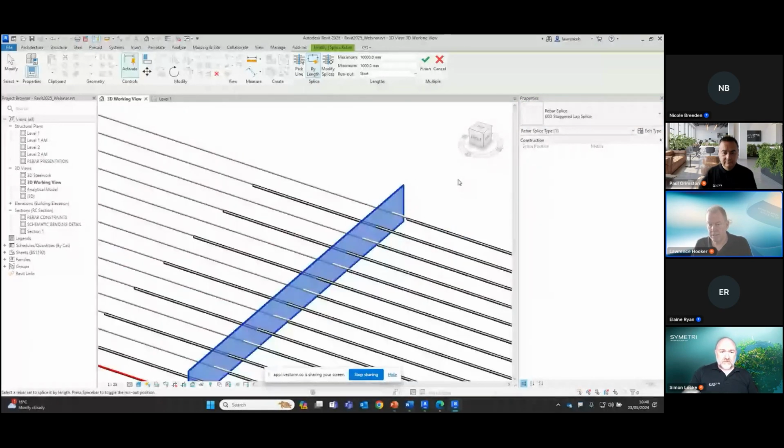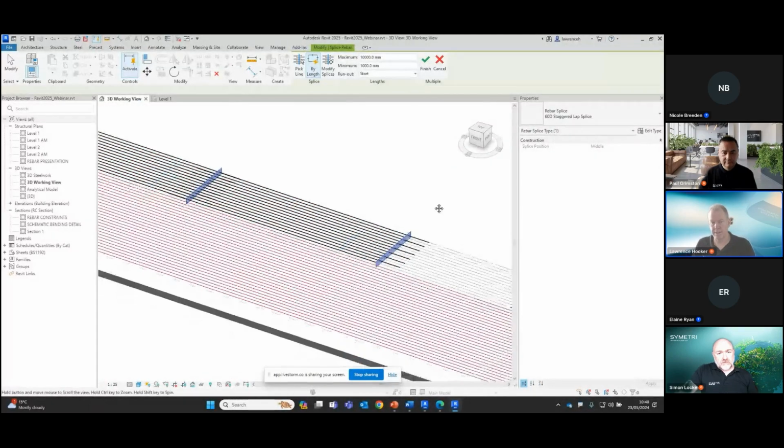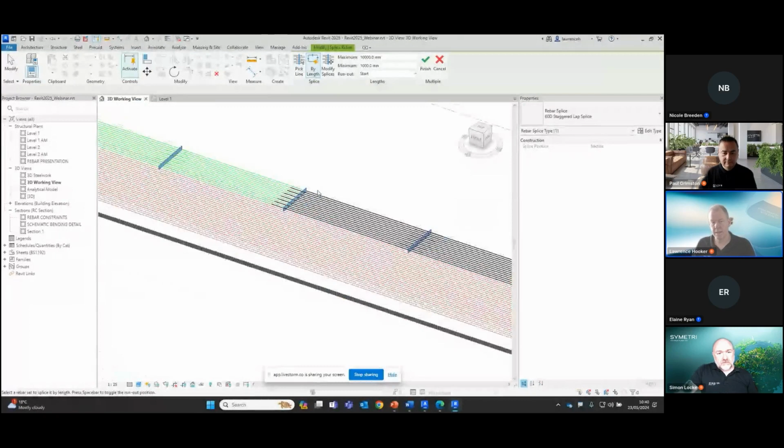laps. Looking into the model now, you can clearly see that the lap has been applied, and you can now see the bars are laterally offset so that they're not clashing, which is a really nice thing. And you can see it's gone through and done that for each of those sets.